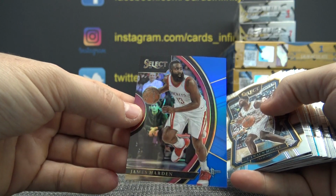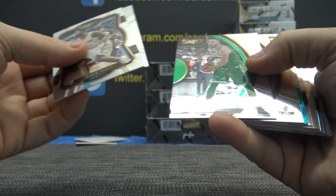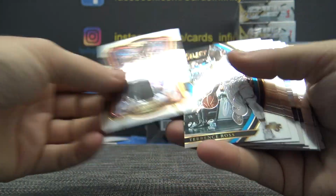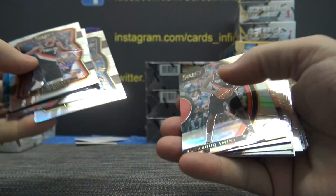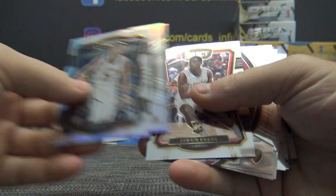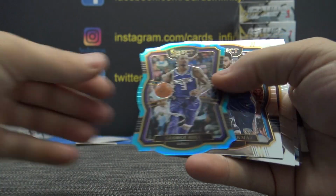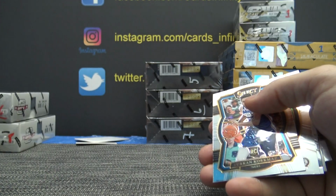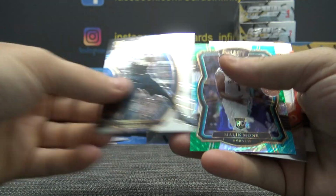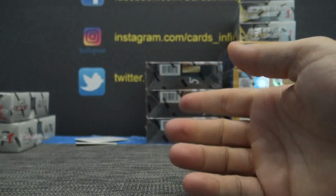James Harden, blue. He needed the money. What can you do? Zach Collins and De'Aaron Fox. Chandler Parsons. Oh, wait. Chandler and Al-Farouq Aminu, Jawun Evans. George Hill, blue. And 185. Jayson Tatum, rookie. Malik Monk. Yao Ming.